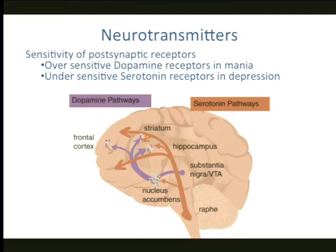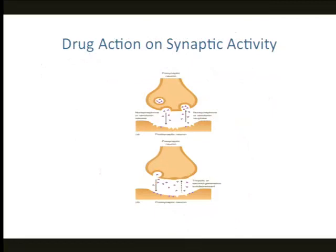With respect to depression, it seems to be kind of the opposite, where particularly with respect to serotonin, some receptors in the brain are undersensitive. They're just not responding to the presence of serotonin in the synapse. I'm going to switch here to show you another picture that we talked about way back in chapter 2. On the bottom is a presynaptic neuron, at the top a postsynaptic neuron. Neurotransmitters are released into the synapse, the space in between two neurons. A presynaptic cell releases some serotonin, and it can bind to receptors on a postsynaptic cell. In depression, those receptors just don't seem to be as sensitive to the presence of serotonin as in people who do not have depression.